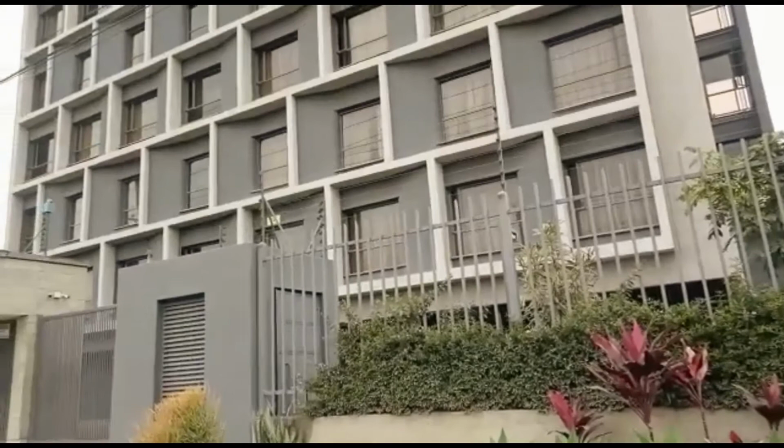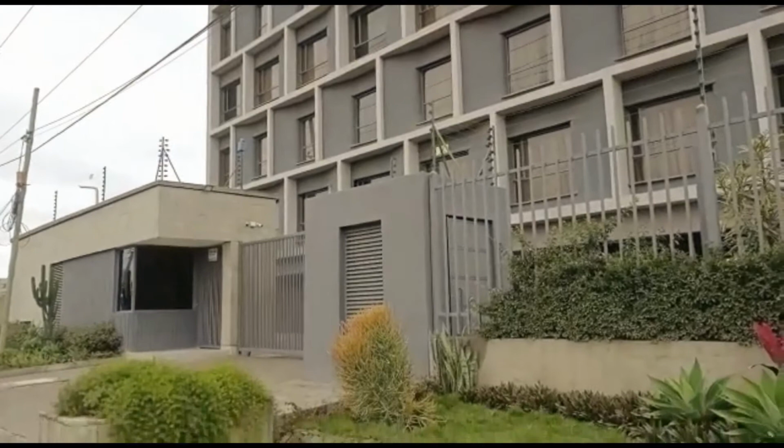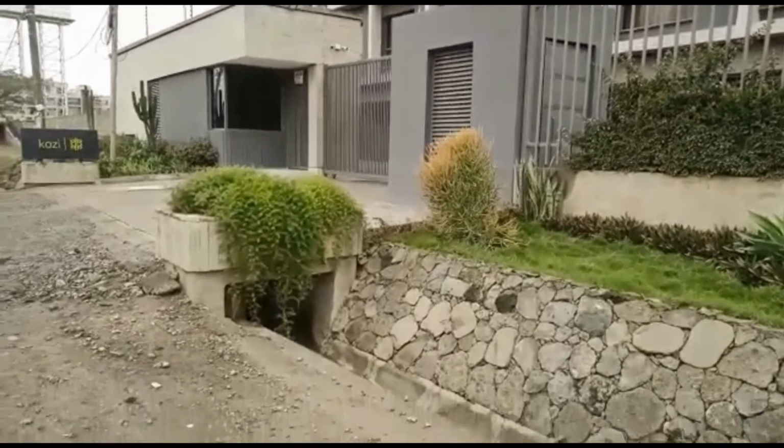One thing I like about the Kozi Hotel is that it's located next to the airport on Chadi Road. It is very favorable for people flying into the country, or if you have layover flights, this would really work for you. The place is very comfortable, their beds are very comfortable, and it's next to the airport, so you don't have to get tired on the road after having a long flight.